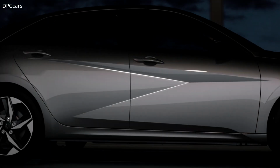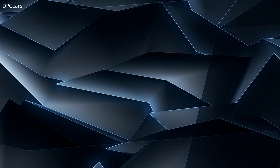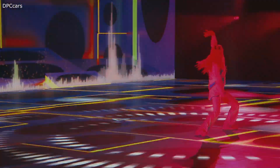Triangles are seldom used in car design. It dares to break the established rules. That was cool.